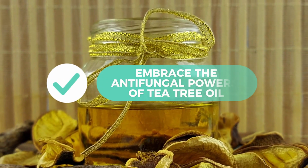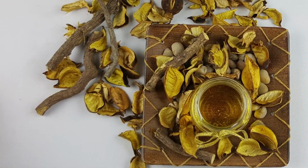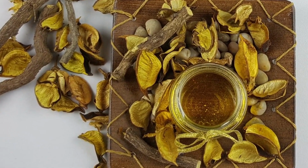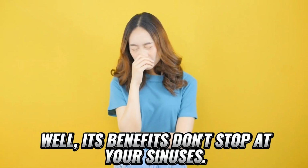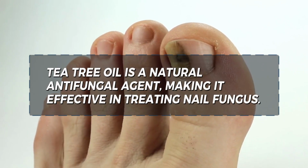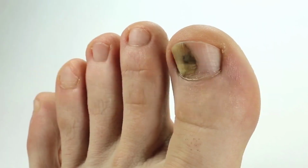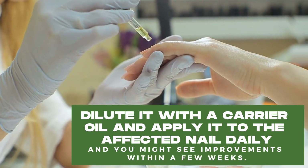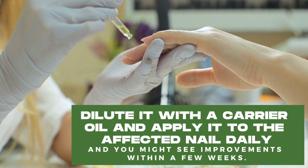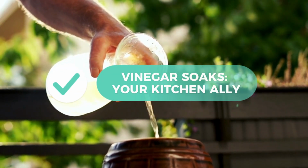1. Embrace the antifungal powers of tea tree oil. Remember that time when you felt the onset of a cold and a friend suggested tea tree oil? Well, its benefits don't stop at your sinuses. Tea tree oil is a natural antifungal agent, making it effective in treating nail fungus. Dilute it with a carrier oil and apply it to the affected nail daily, and you might see improvements within a few weeks.